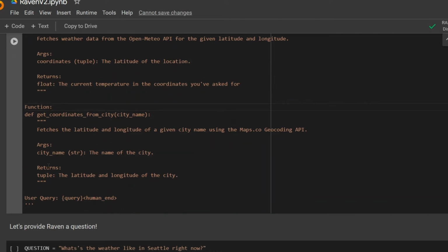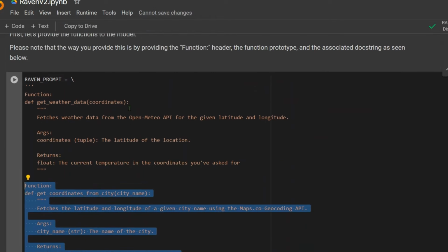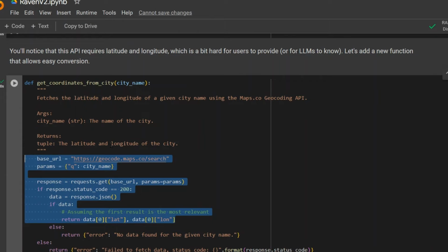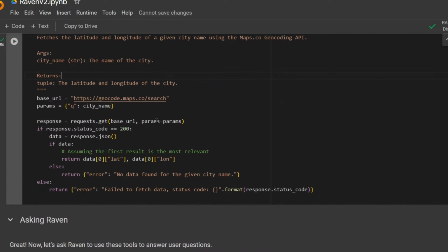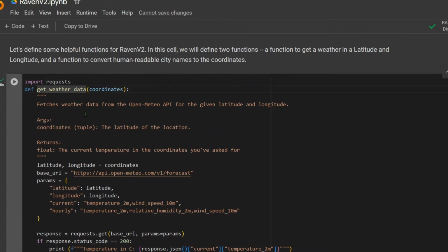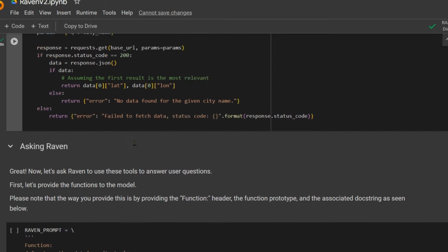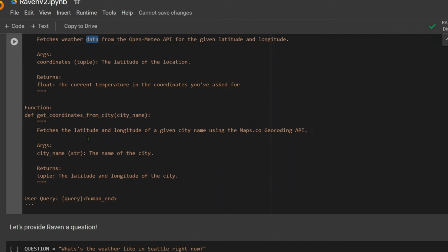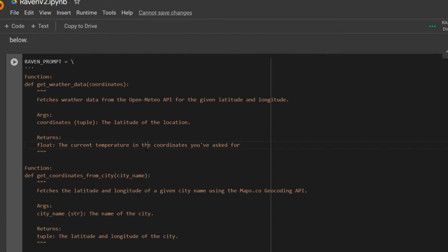Now another function that we define is we put in a city name and then we get the coordinates. So this is a different function. Note that we have not defined the actual working of the function. The actual function, the APIs and everything are already declared, and we have two different functions already defined. What we are going to send to the LLM is just this part, just the name of the function, arguments, and a small description of what this function does. So we are going to run this.